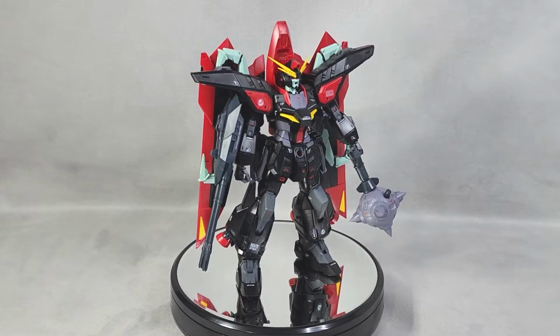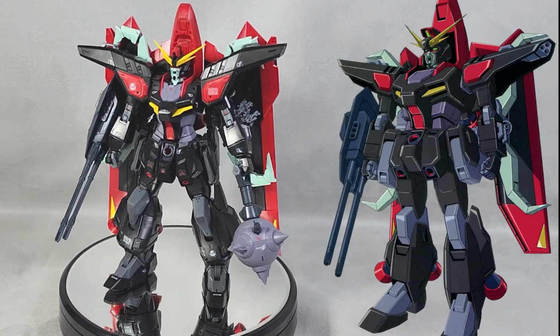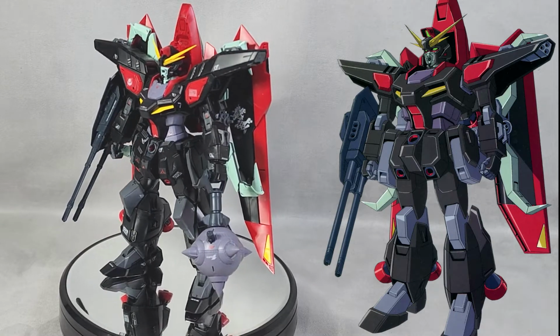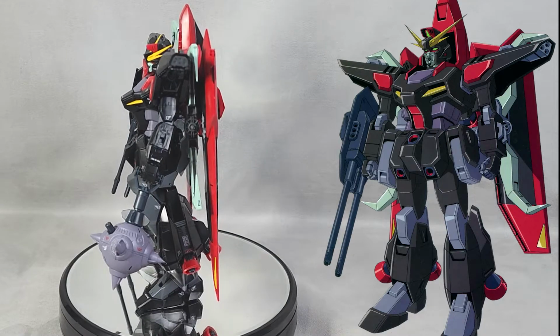Stickers aside, the kit looks pretty good, especially when compared to the anime depiction. I personally find the proportions look a lot better, and because of how detailed these Full Mechanics kits have gotten, it makes somewhat of a forgettable mobile suit in the series into a nice eye-catching model kit.